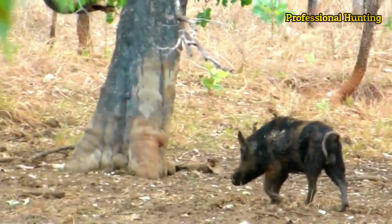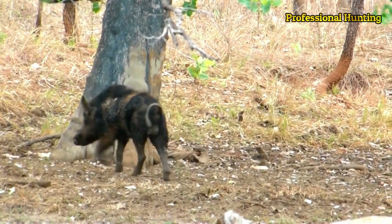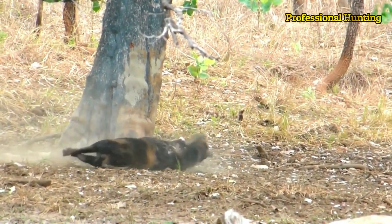Our trip today is wild boar hunting and African boar hunting. The shot hit the pig's spine.